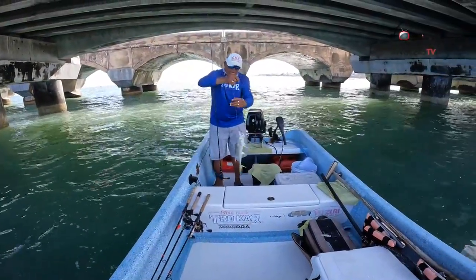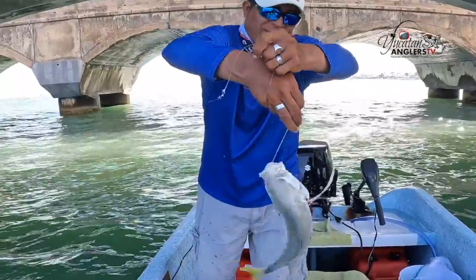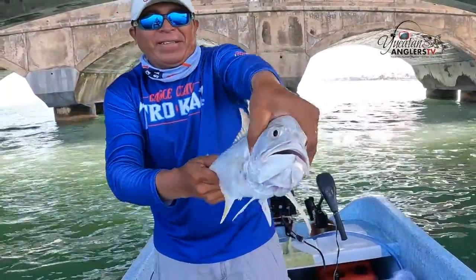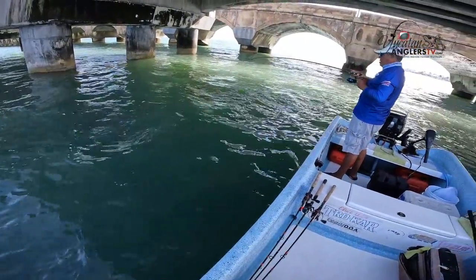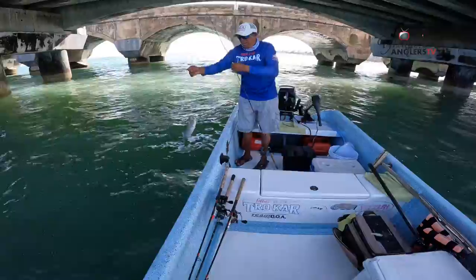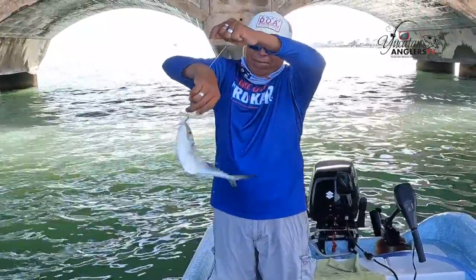Gary likes filleting these open, putting them on the barbecue. But I tell you what, every single fish in this ocean loves that DOA Terror Eyz. Yes, yes. Awesome. Ah, it's a jack. Got a jack. All right, on that Terror Eyz. Nice, nice, Gary.